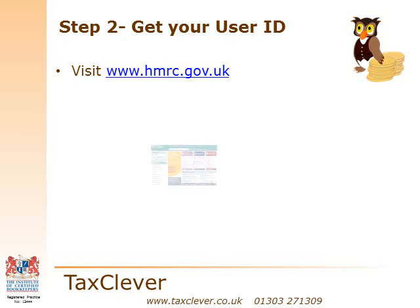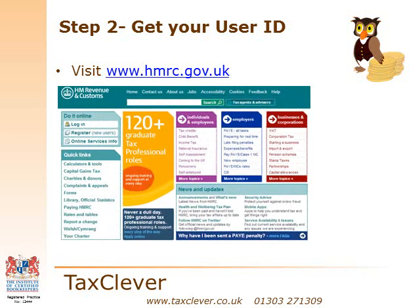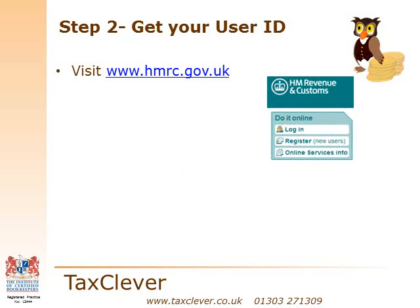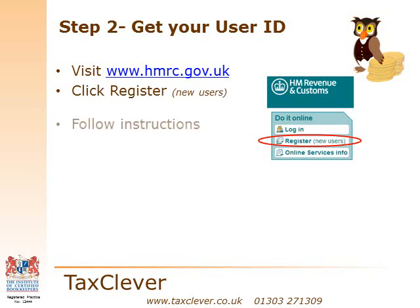www.hmrc.gov.uk. It should look like this. In the top left-hand corner, you'll find the Do It Online button. This is where you log on, or if you're a new user, click the Register New User button. Follow the instructions which will ask for that UTR and national insurance number or postcode. This will then set you up with a user ID. It'll appear on the screen, so jot it down because you'll need that later.